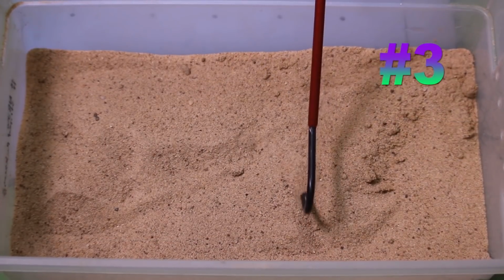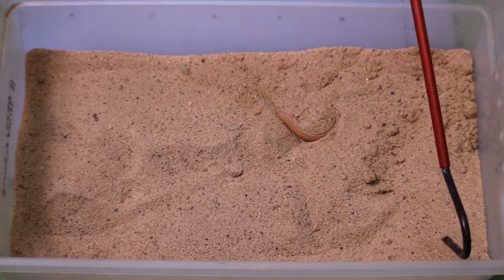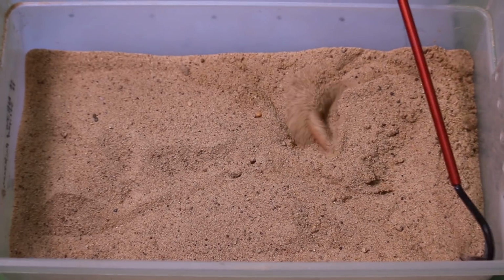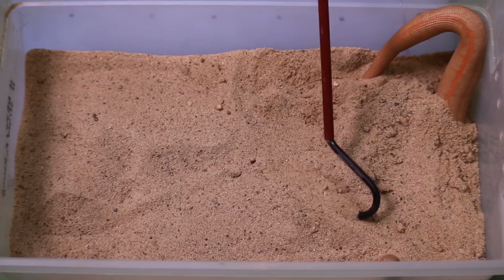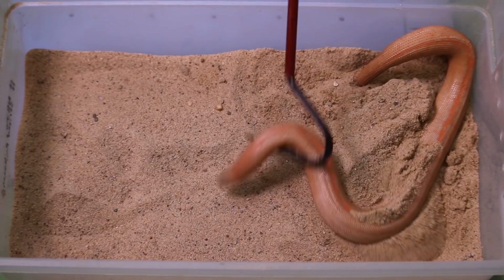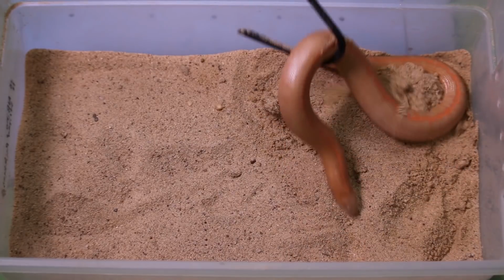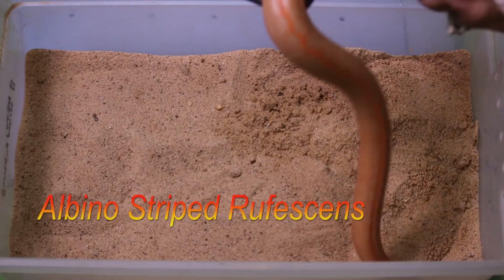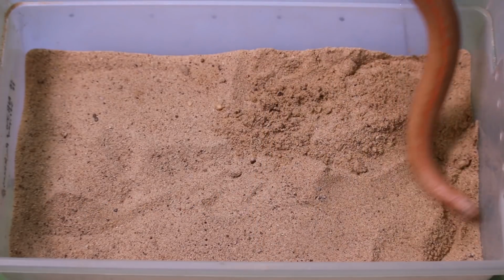This male makes number 3 on my list, and he, oh, you coming out to eat me? Is that what you're doing? This little male is an albino striped rufescens. And he's feeling frisky. This is kind of funny.